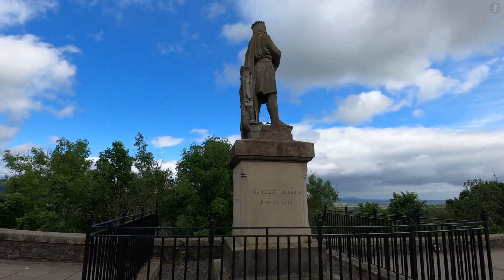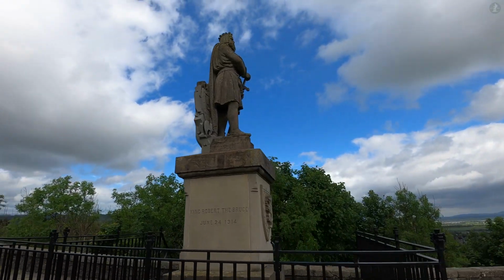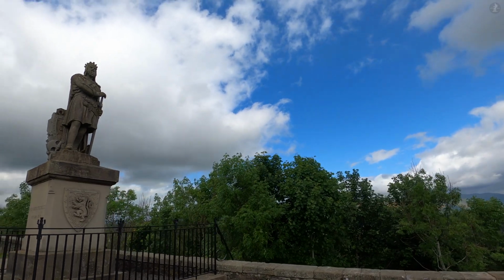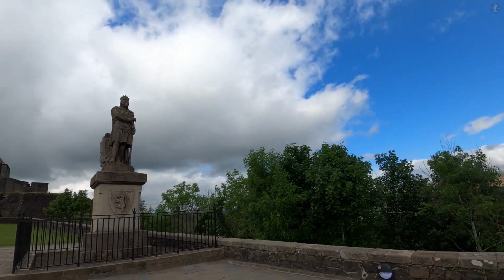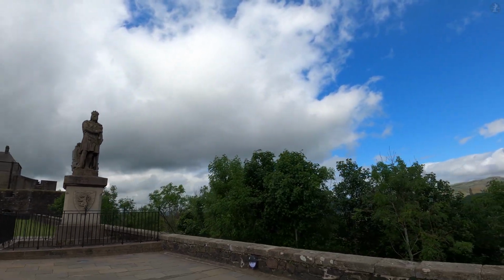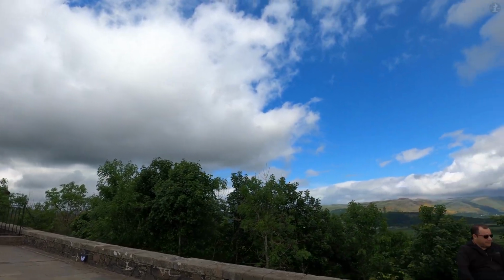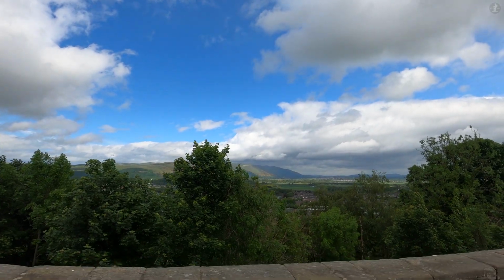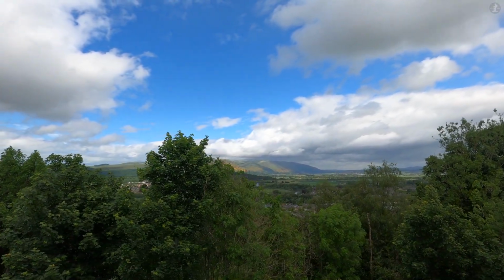In fact, after Bannockburn in 1314, Robert the Bruce actually ordered the destruction of Stirling Castle's defences, so that no enemy could use the castle in future. Although just over 20 years later in 1336, Stirling was eventually captured by the English, who rebuilt the castle to cement their position in Scotland.